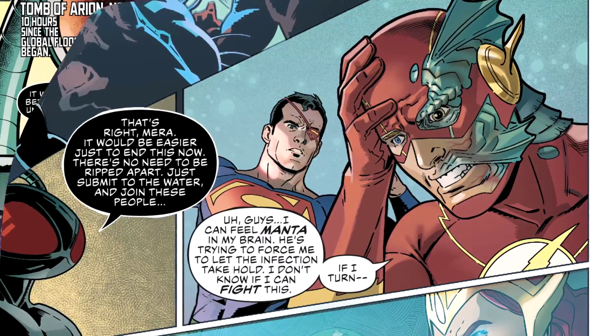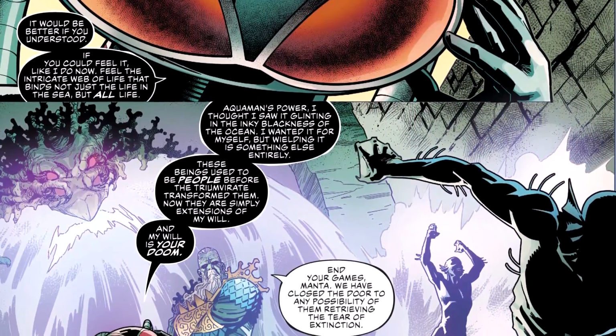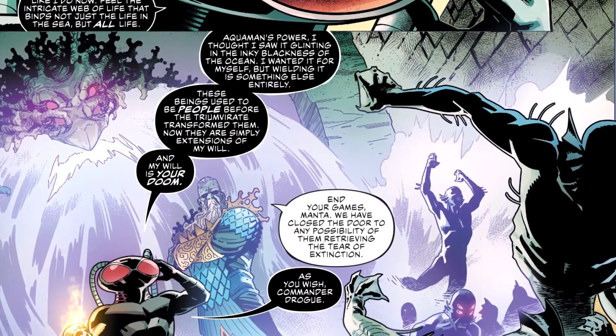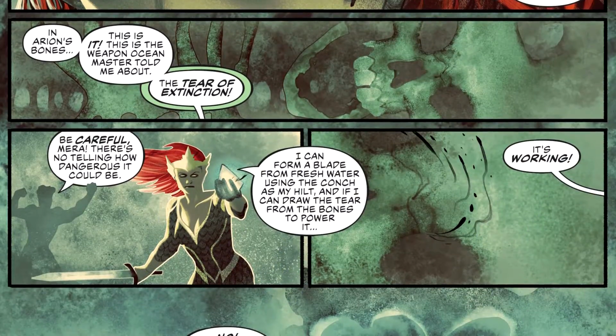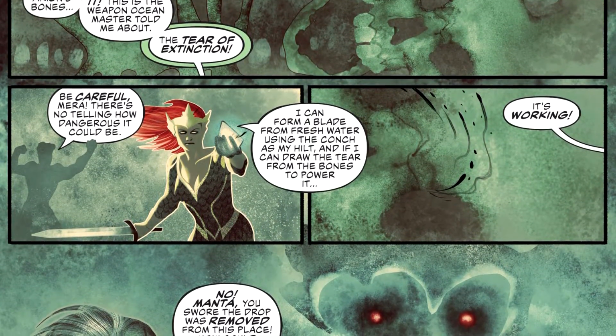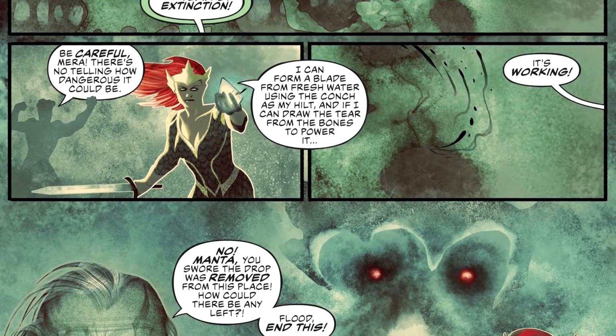But that doesn't matter, because Black Manta has summoned all of the infected heroes and villains across the entire globe, pretty much, to come and crush Superman, Flash, and Mera. It doesn't take long for Mera to realize that what Black Manta has isn't what they need. Yes, he has the Tear of Extinction, but that wasn't the only source.